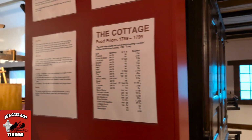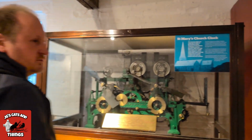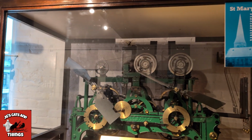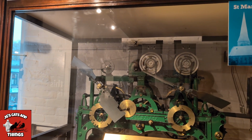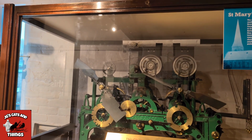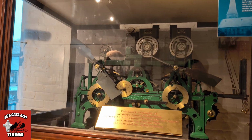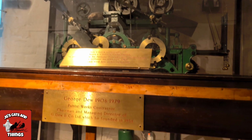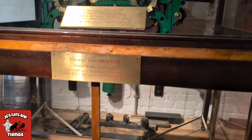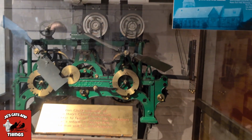Let's have a look at these before we go. St Mary's Church clock, and that's all the mechanisms for inside. This clock was originally of St Mary's Church, Greenfield. It's placed here by a family friend and colleagues as a tribute to George Dew, the man, and his achievements. Right, so you can see the pendulum swinging. Oh my days. That is really cool.